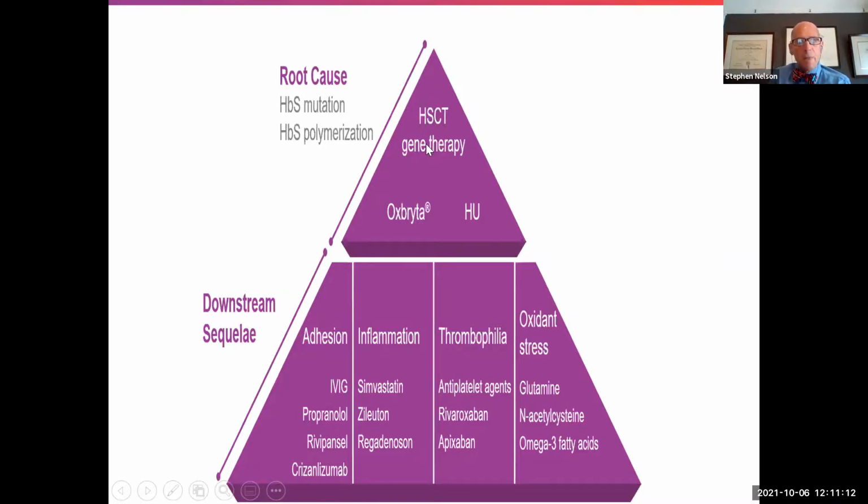We've got gene therapy trials happening, certainly bone marrow transplant. Talk to your providers. Oxbryta and hydroxyurea are currently FDA approved and available. Oxbryta is for 12 and older, and this will change over time to younger patients. Again, talk to your provider about the potential use of these.